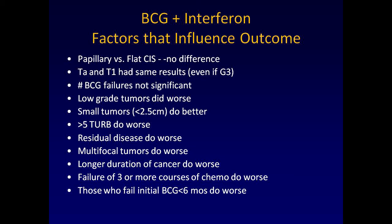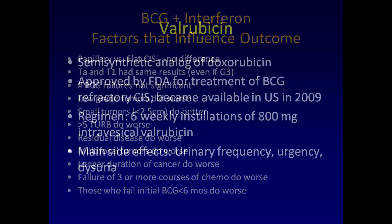If you've had residual disease, you've had multiple TURs, you have multiple tumors recur, you have a long duration of cancer, which means you have essentially had bladder cancer for many years, you have failed multiple courses of intravesical chemotherapy, these are all the factors that say, listen, let's not try BCG with interferon. Let's not try another induction course of BCG. You need to consider very strongly removal of your bladder.